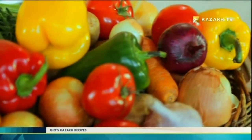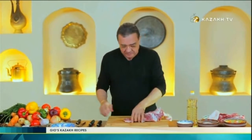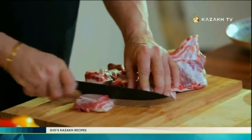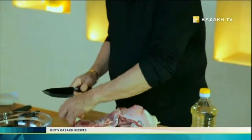Meat. Now we will cut in little pieces. Fat, onion, and some herbs, and potatoes. This should be, as I told you before, a very young lamb because it needs to cook and become very, very soft. Now, let's start cutting the meat. We will cook them in tandir. It will be a fascinating cooking method.